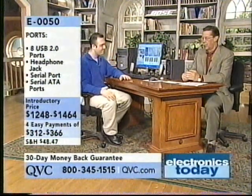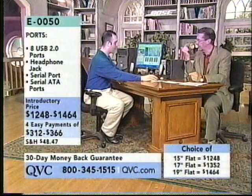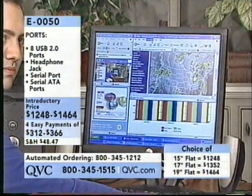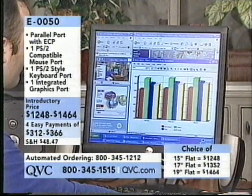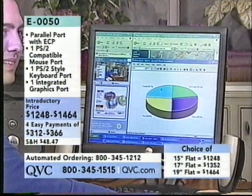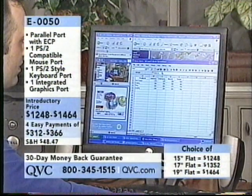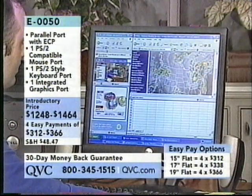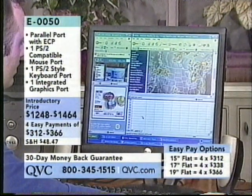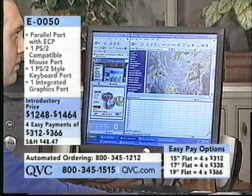Thanks a lot, Eve. Bye-bye. 3 choices here, 15-inch flat panel, 17-inch flat panel. This is the 19-inch flat panel here. Look at this, 8 USB 2.0 ports, a headphone jack. I mean, you're really getting all kinds of things in here. Parallel ports, PS2 ports, mouse ports, 2 PCI slots, 2 ATA ports, 2 7-pin connectors, a parallel port with ECP. This thing is completely compatible with anything I want to add to it.